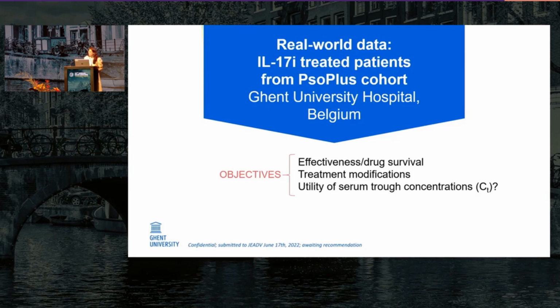Our study objectives were to report on the IL-17 effectiveness and drug survival, report on treatment modifications, and also describe the utility of the serum biologic drug concentrations in clinical decision-making.